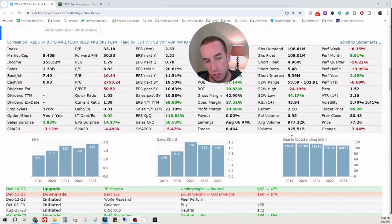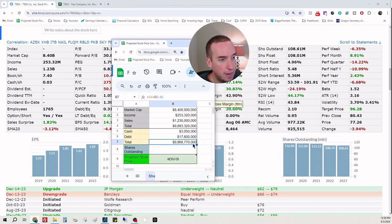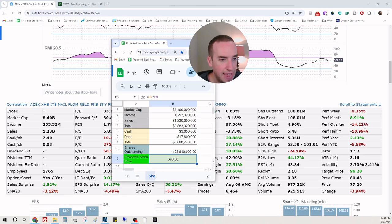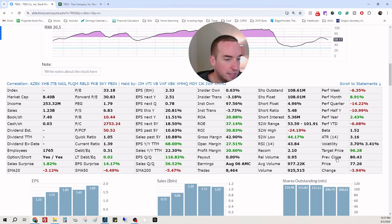And then look just quickly over here, the shares outstanding. You can see they are naturally and organically being accumulated. The company is not dumping on, they're not adding to the supply. So that's also good. So we're going to go down here and plug in 108,610,000 shares. So we're getting a stock price of $90.86. Analysts have $96. We do have 79 by JP Morgan, 74 Barclays. Those are all 2023, so I don't really know if they count. Okay, so 96 is what analysts have.